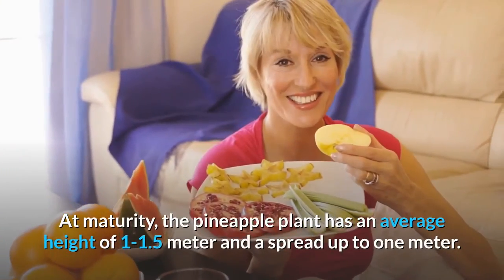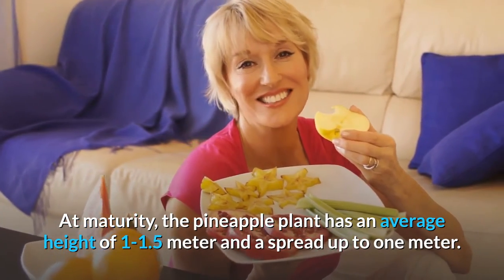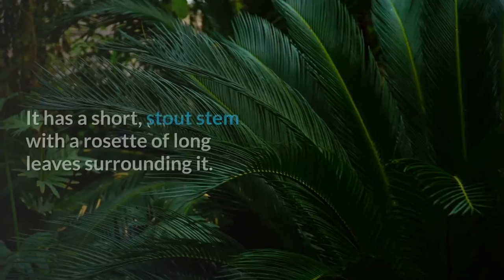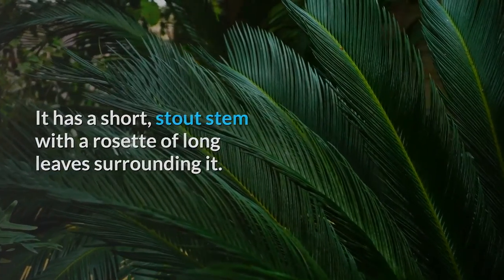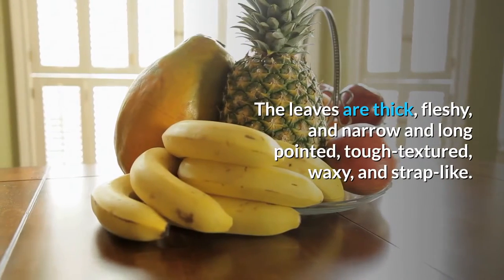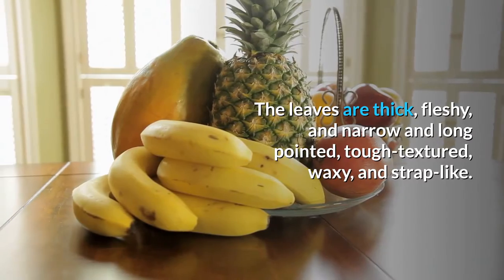At maturity, the pineapple plant has an average height of 1 to 1.5 meter and a spread up to 1 meter. It has a short, stout stem with a rosette of long leaves surrounding it. The leaves are thick, fleshy, and narrow and long-pointed, tough-textured, waxy, and strap-like.